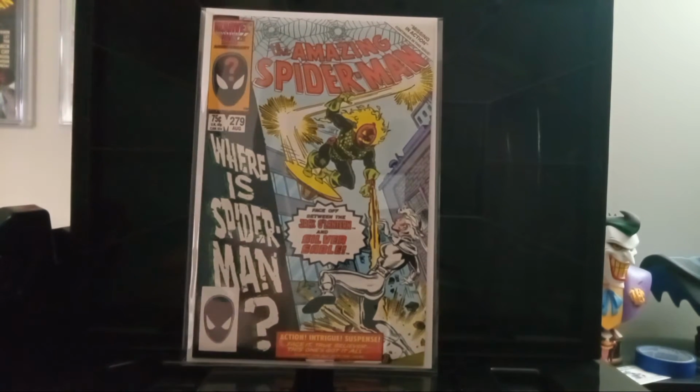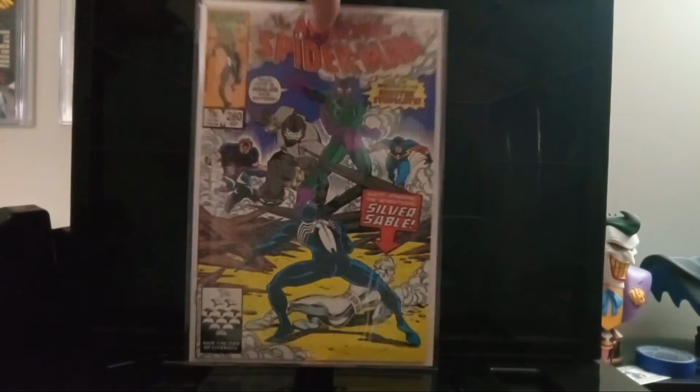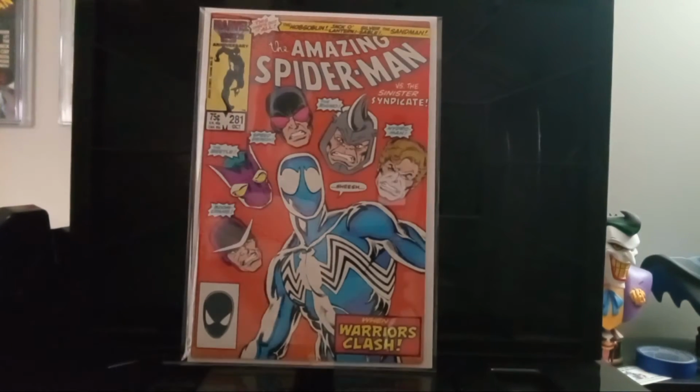279, pretty cool Jack-O-Lantern cover. Issue 280. There we have the Sinister Syndicate. All right, just kind of readjust the box again. There we go. 281. Really, really love the way they have the villain floating heads. I know a lot of people joke about the floating head covers. Sometimes when you do it right, I can be a fan.